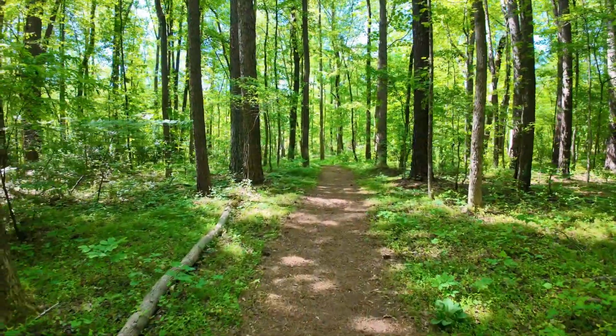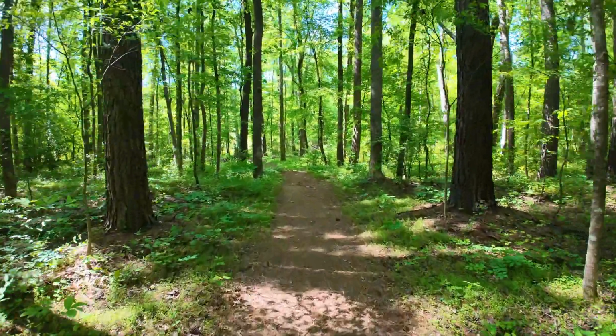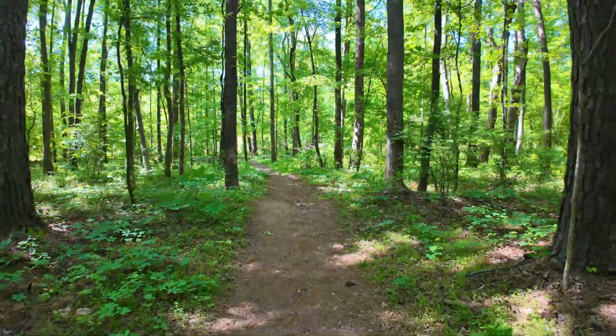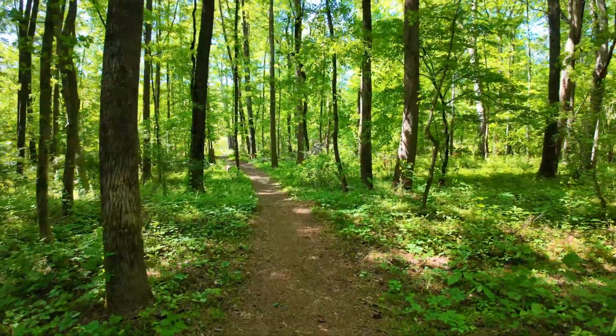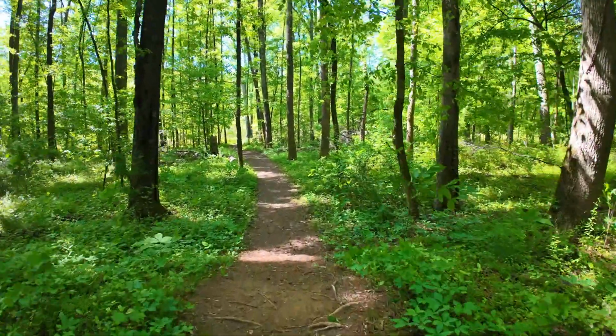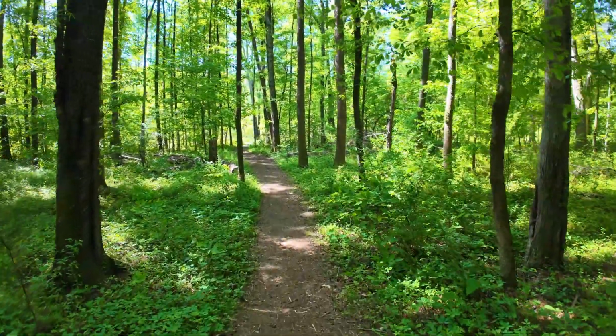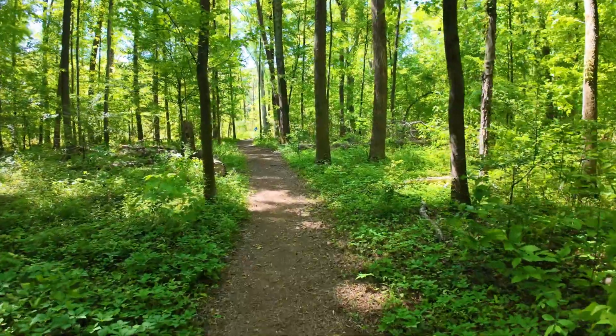But some easy ones to look for, as I am today, is something like sassafras, which has a unique, pretty easy to distinguish leaf. And if you're camping and there's a lot of sassafras around you, it makes an okay tea. It's an ingredient they use in root beer, so you kind of get a faint hint of that.